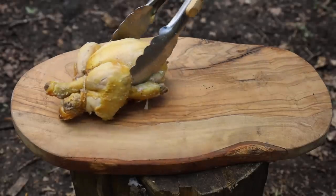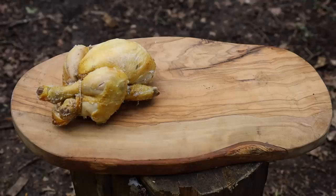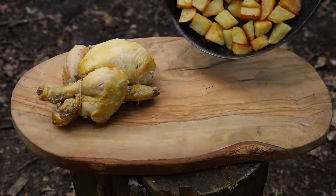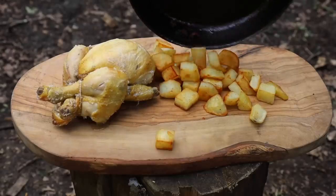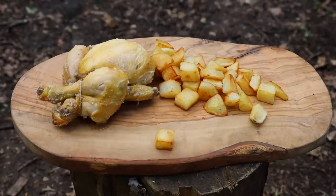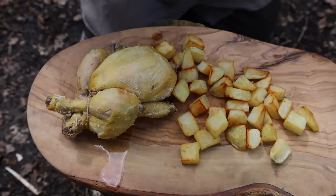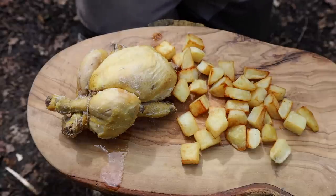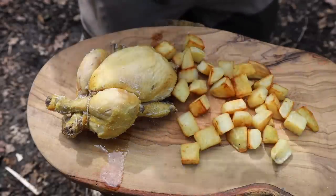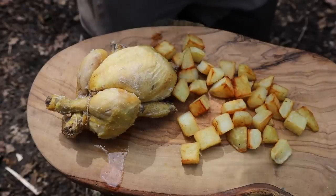Here is our chicken. Brushed off some of the salt. And of course our fried potatoes. Nice and crispy. It's almost like I've done it before. Right, anyone got any seasoning for the potatoes? Bit of salt on there, and we'll give one of them a go. Absolutely, I'm grabbing another one. Beautiful.